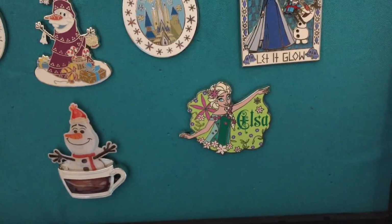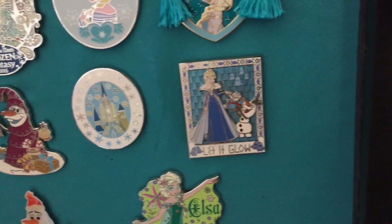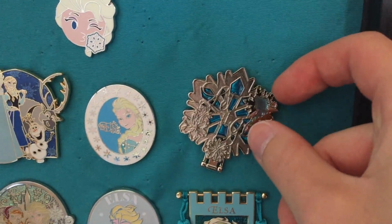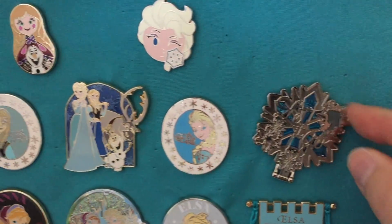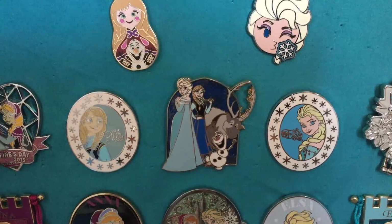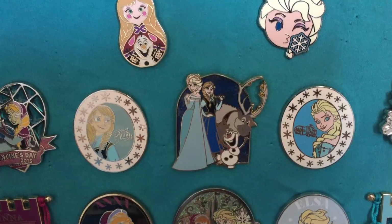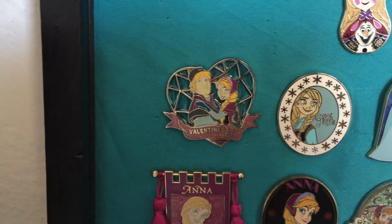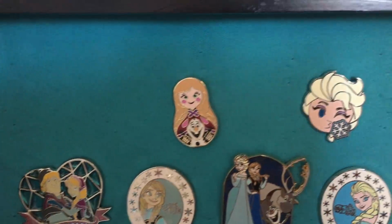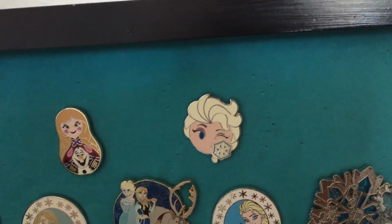A little Springtime Elsa. Elsa and Olaf OE. Your nice Let It Go Snowflake Mirror pin. These Anna and Elsa are also booster pack. In the center there, I believe it's from Disney Store Europe. You have a Valentine's Day pin and then a little Anna nesting doll and Elsa snowflake emoji.